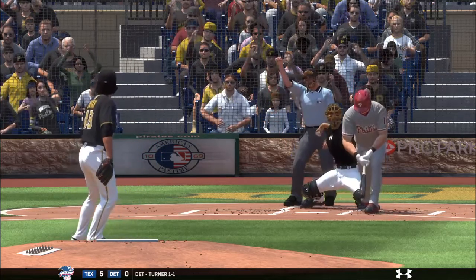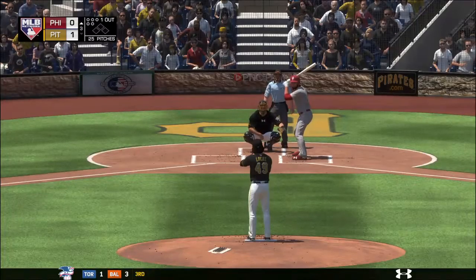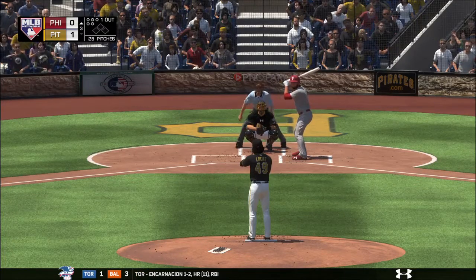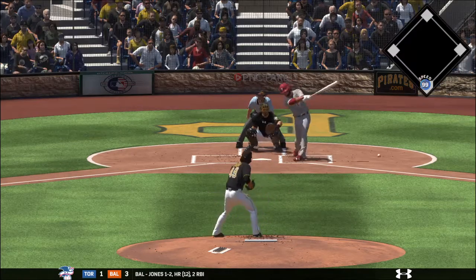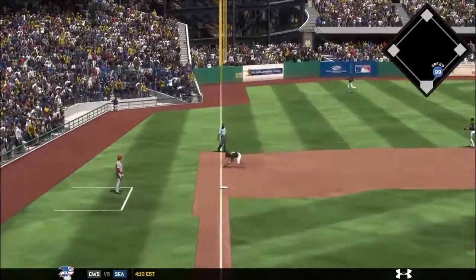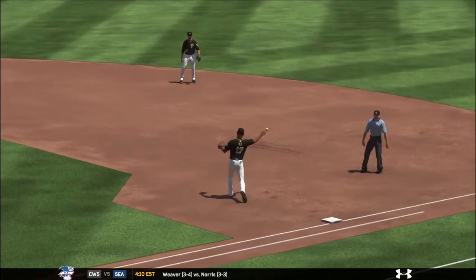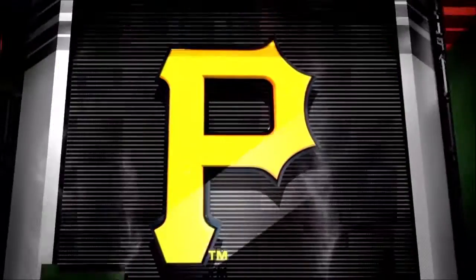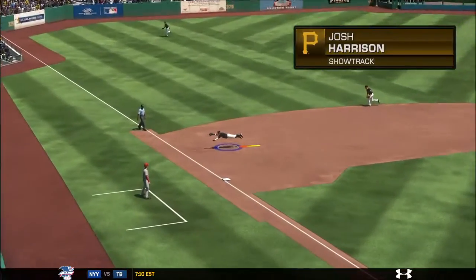Chris Acho is batting in the 4 spot. He is batting .474 this season, so he can swing the bat. The pitch to Acho, swing and a ball hit on the ground with a play by the third baseman. Will fire over to first for the out. A nice diving play by Josh Harrison, then fires it over to first.